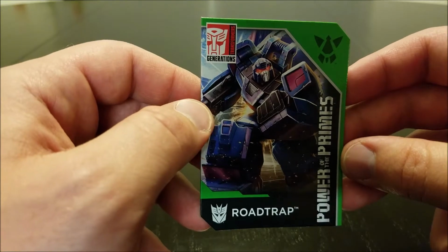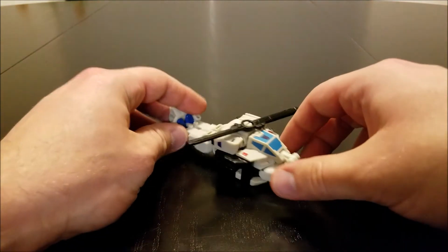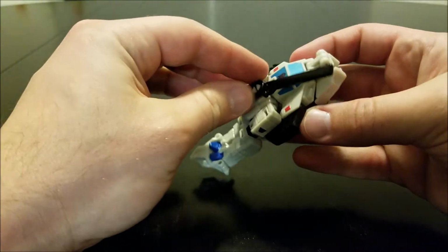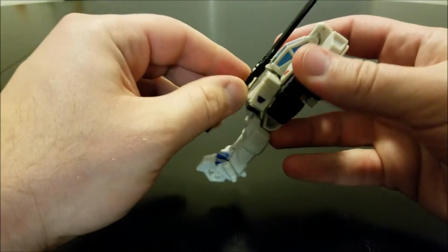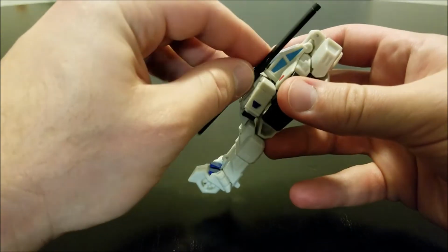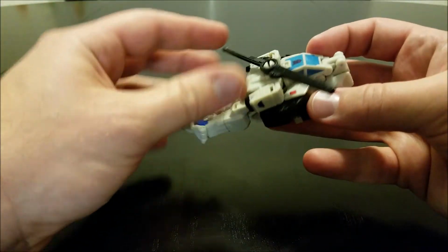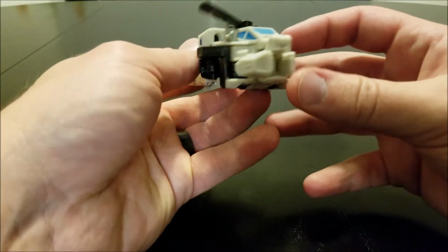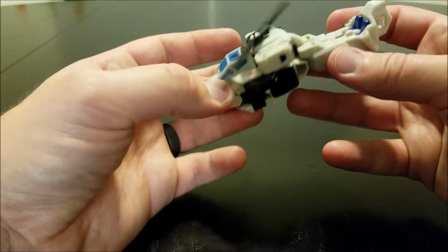I have no idea. And our final figure of the wave is the helicopter Battle Slash. It's got the working propeller blade, which I've noticed that after transforming him, you kind of have to pull up on this thing once you get it transformed to make sure there's enough clearance so it's not grinding against the cockpit here. Spins freely. That's the only articulation on this vehicle. Other than that, it's pretty much just a brick of a helicopter. Has this big gaping hole in the front, which is part of its gimmick.